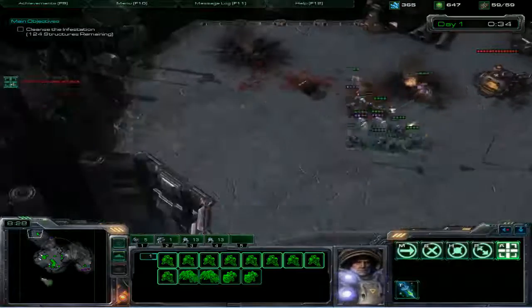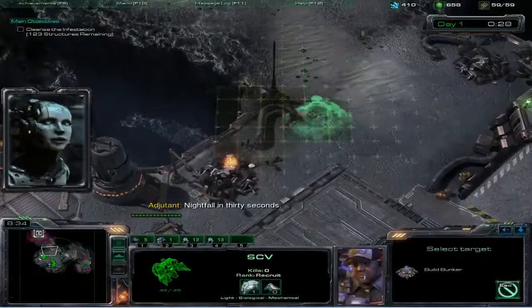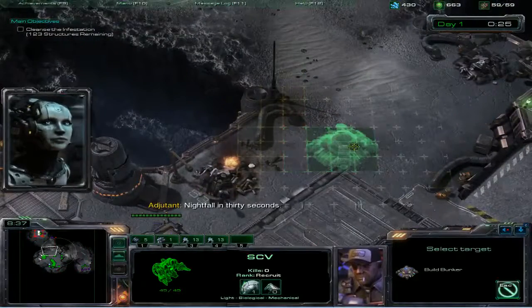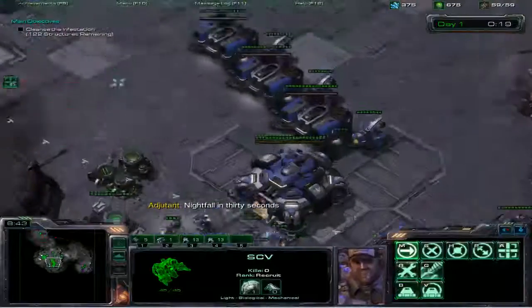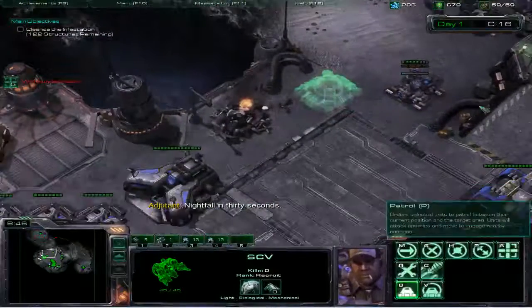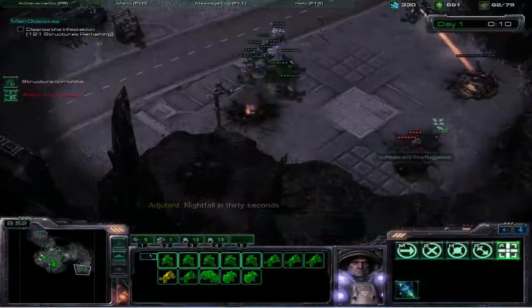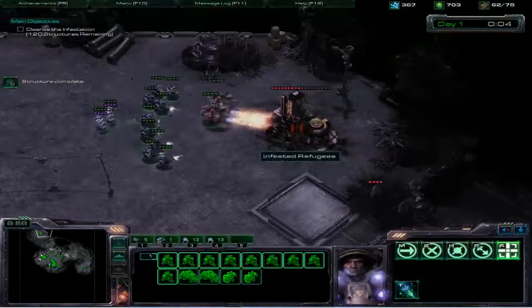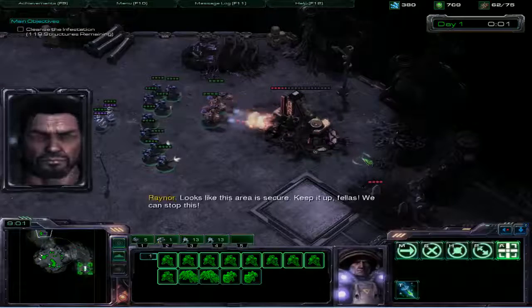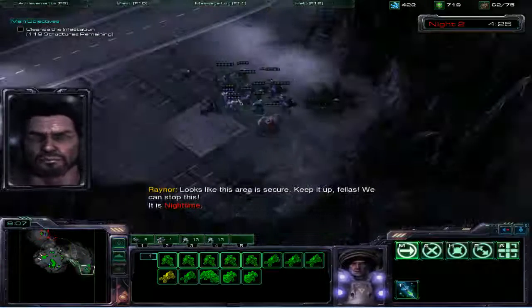I wonder how the heck they got inside my base. The enemy somehow got inside my base. Is it the second night already? No, it was still the first night. Oh, probably had a hole somewhere. Looks like this area's secure. Keep it up, fellas. We can stop this. Probably.